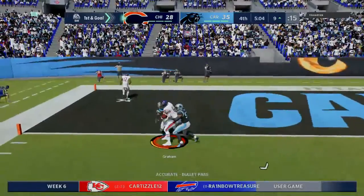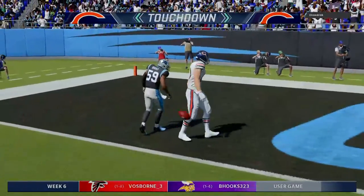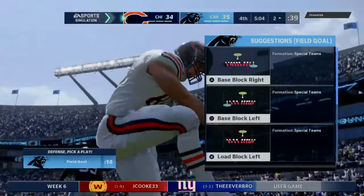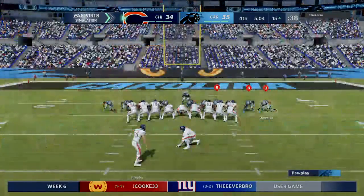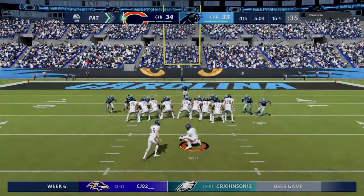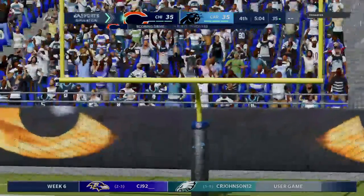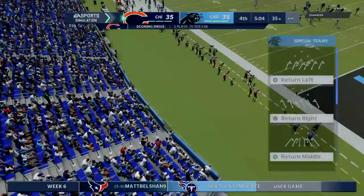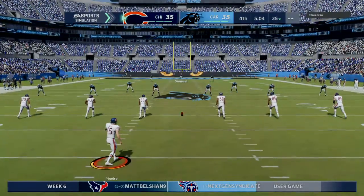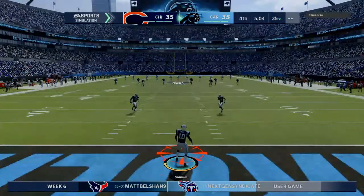This will be caught at about the 5. And he is in. Touchdown, Chicago. Jimmy Graham with his 2nd touchdown of the game, 4th of the year. And the Bears are an extra point away from tying the football game. And we are tied here in the 4th quarter. That ties the game, 35-35. So here comes the kickoff now, all even here in this 4th quarter.